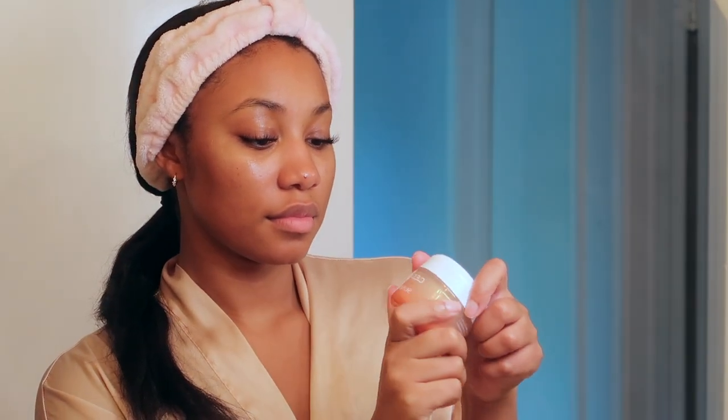Then I'm going in with the CEO moisturizer from Sunday Riley, and this also has like vitamin C. I do not like the way this smells, but it is making my skin feel amazing, so I just have to tough it out. But I love Sunday Riley products. It's just I can't get with this smell.